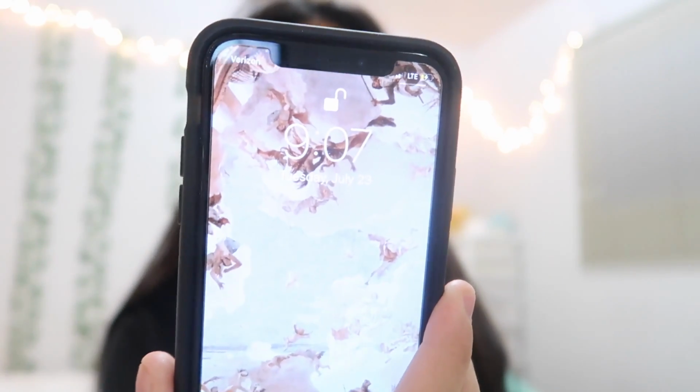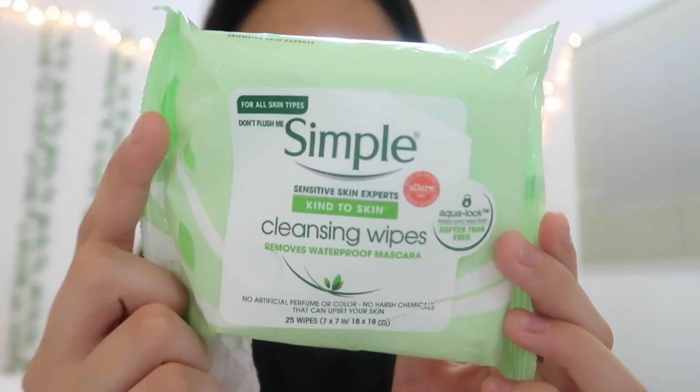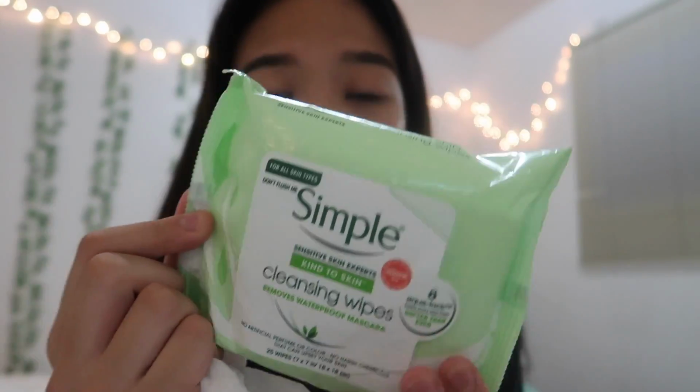So let's get started. It is currently 9:07. I normally do my skincare at night around here. I like taking off my makeup because it just feels super nice, and I'm wearing my normal makeup that I wear every day, so I'm just gonna take it off right now. I use the Simple cleansing wipe. I got it in a pack of 2 from Ulta and I already used the first one.